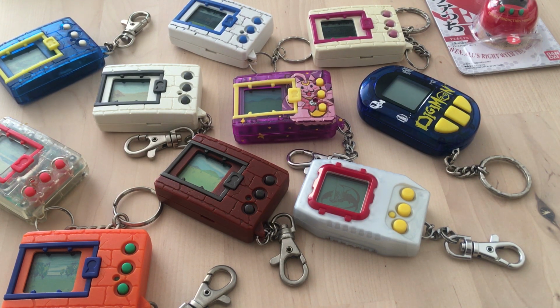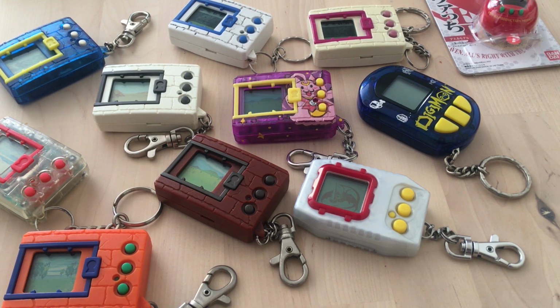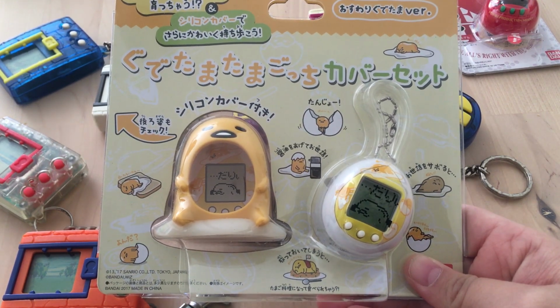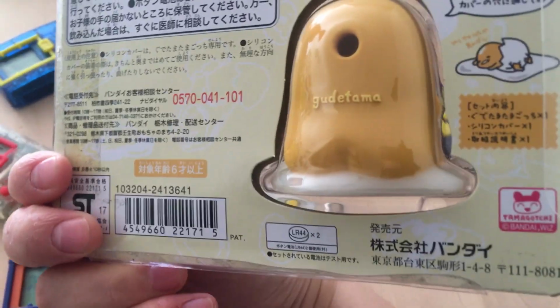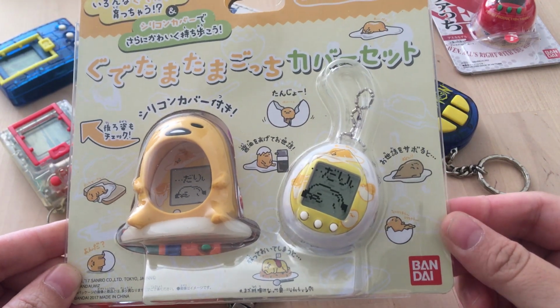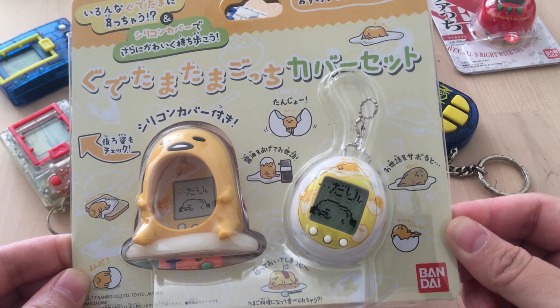Anyway, the next one is Best Theme. Best Theme, in my opinion, and the one I had the most fun with, is this thing, the Gudetama device. I love Gudetama. He's a lazy egg. I'm a lazy egg. It's pretty good. This one also comes with a really cool silicone case so that you can see his butt. They also came out in English, but I don't think they had silicone cases in English.